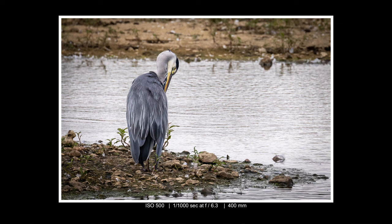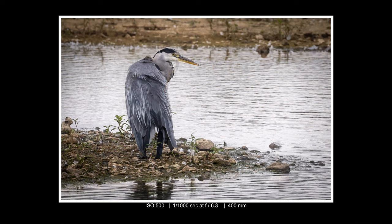Haven't heard anything or seen anything, but people have said they do occasionally come onto this lake as well. Again, a lot of waterfowl. There's a grey heron over here as well. Other than that, nothing too exciting from what I can see, but yeah.